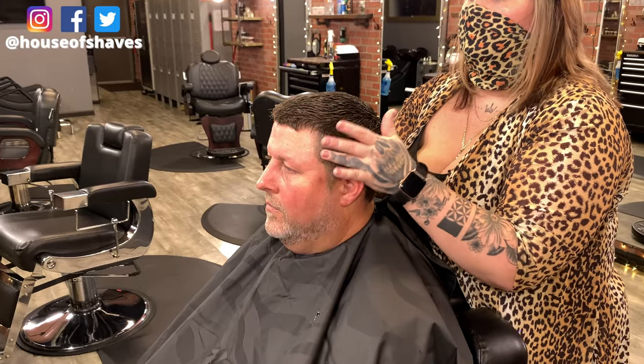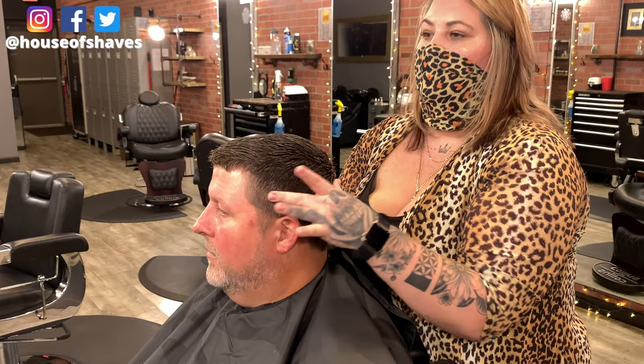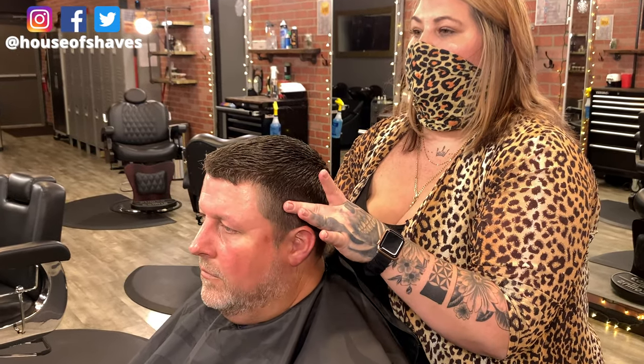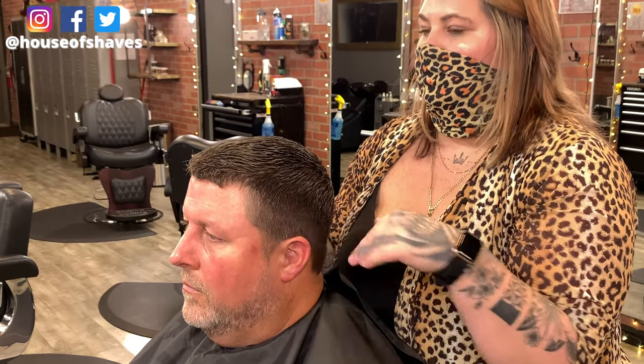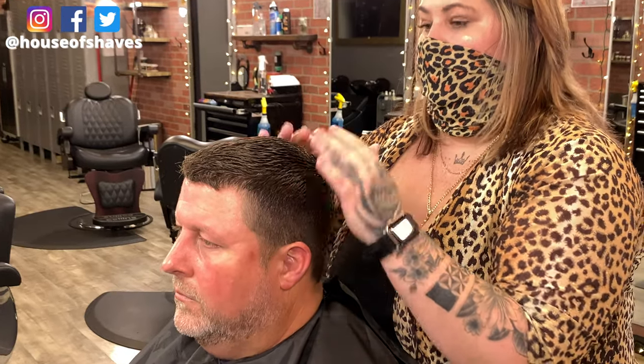The whole purpose of the color camo is to blend in those grays without being overly dramatic and not super permanent. So if you decide that you want to go back out your grays, it's a lot easier to remove or fade away more naturally without a grown out line of demarcation.